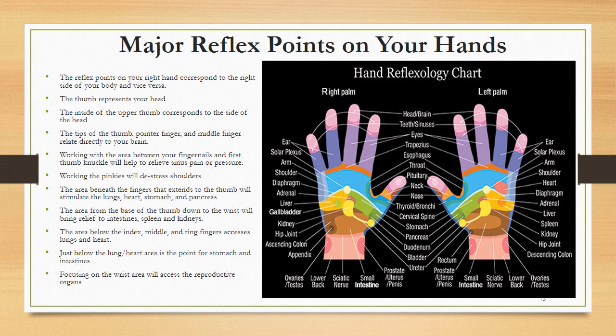The area below the index finger, middle, and ring fingers access lungs and heart. Just below the lung and heart area is the point for the stomach and intestines. And focusing on the wrist area will access reproductive organs.